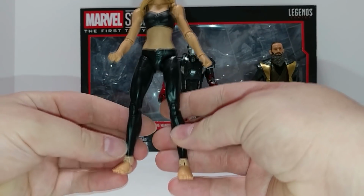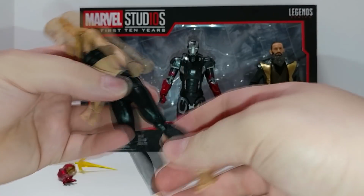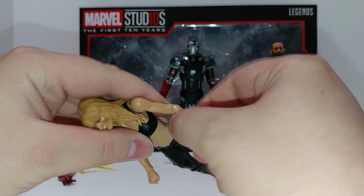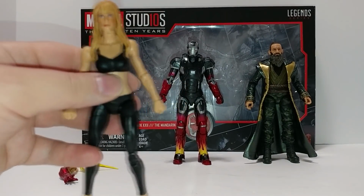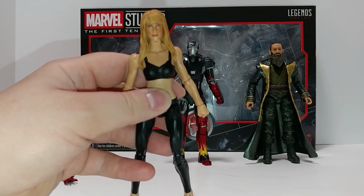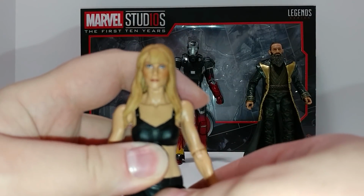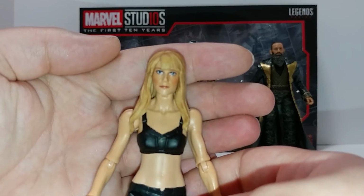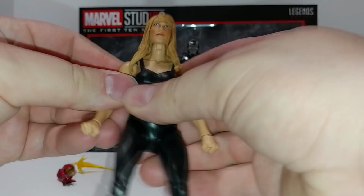Ladies first. She's got her bare feet there, and hands and a fist. Double jointed legs, but single jointed elbows, which is typical of Marvel Legends. And a really nice face sculpt and paint job. I think this must have the digital face painting on it, because it's a really good likeness and good complexion and everything here too. Really nice looking figure.